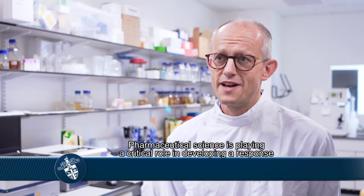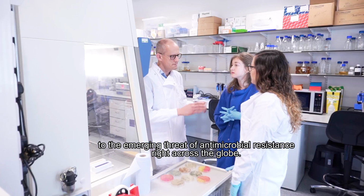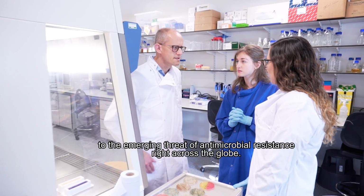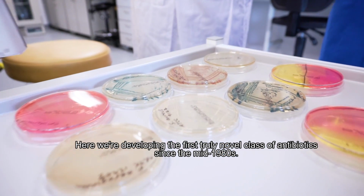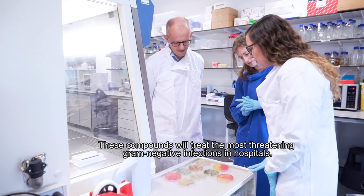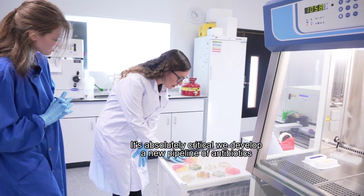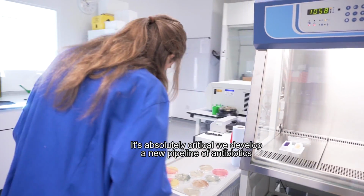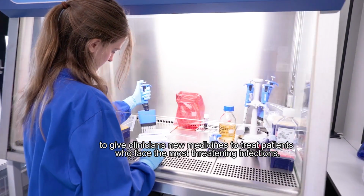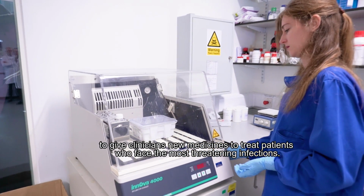So pharmaceutical science is playing a critical role in developing a response to the emerging threat of antimicrobial resistance right across the globe. Here we're developing the first truly novel class of antibiotics since the mid-1980s. These compounds will treat the most threatening gram-negative infections in hospitals. It's absolutely critical that we develop a new pipeline of antibiotics to give clinicians new medicines to treat patients who face the most threatening infections.